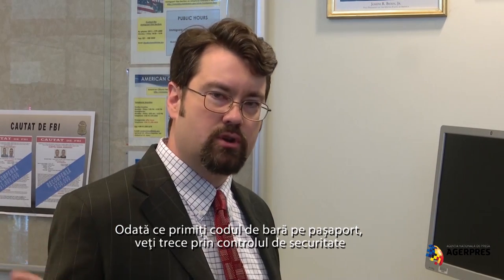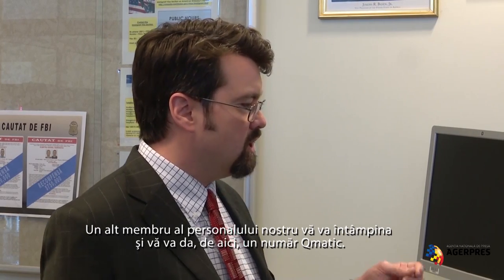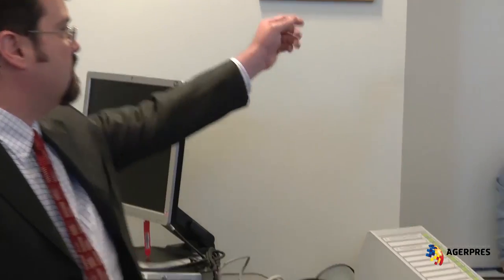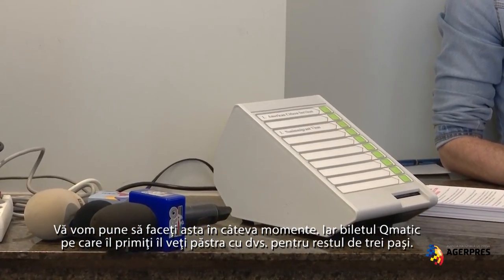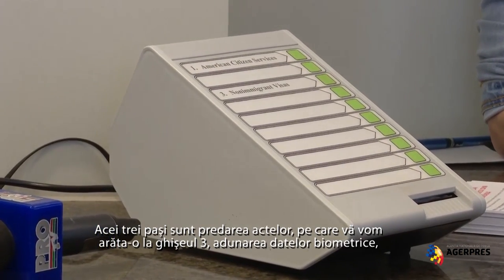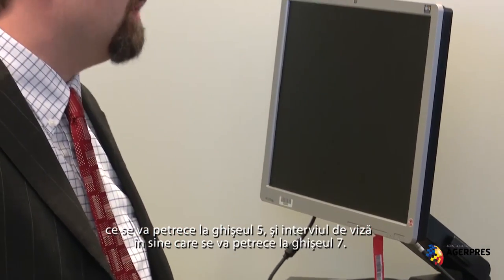So once your passport is barcoded, you're going to pass through security and then through the walkway and into the consular lobby where you're going to be greeted. Another member of our staff, another greeter, will welcome you, give you over here a QMATIC number. Okay, and Nikki, sorry, we're going to have you do that in just a moment here. And the QMATIC ticket that you receive, you'll keep with you through the remaining three steps. And those three steps are document intake, which we're going to demonstrate for you at window 3 today, biometric collection, which will be window 5, and then the visa interview itself, which will be at window 7.